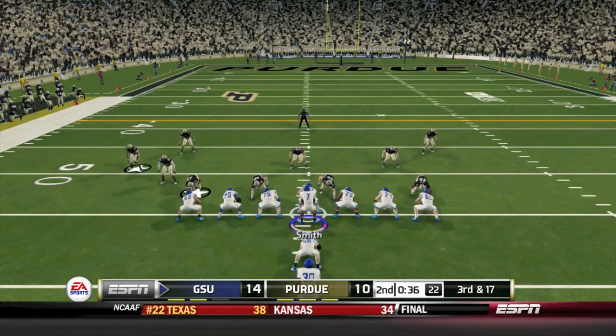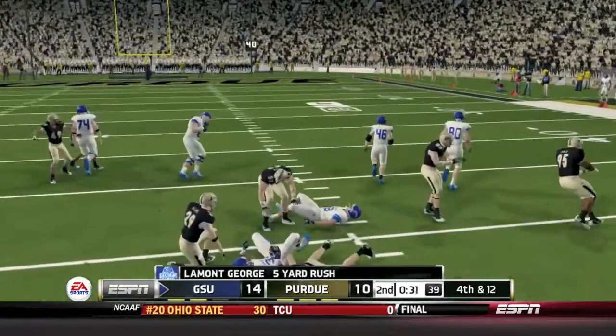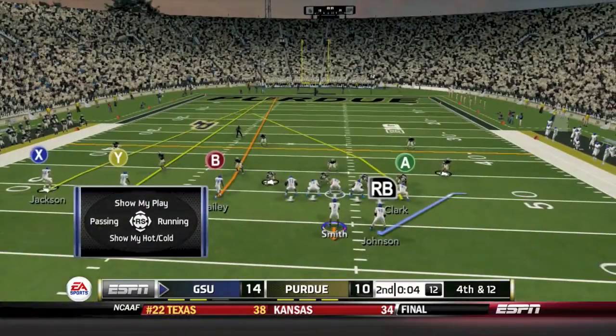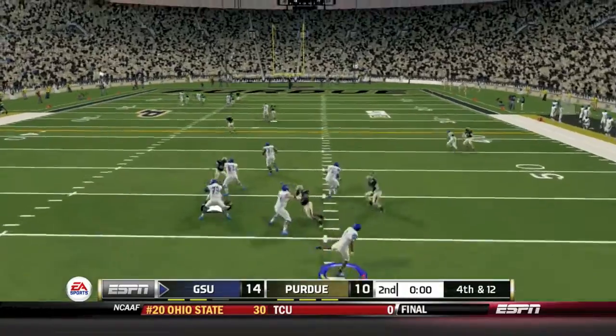And with under a minute to go here on 3rd and 17, Smith will hand off to Lamont George. Looks like they're just trying to run the clock out here. He will gain 5 yards. That'll set up 4th and 12. And head coach Chip Nolan thinks about it and decides, let's run the clock down and throw one Hail Mary pass here. Smith has a monster arm.